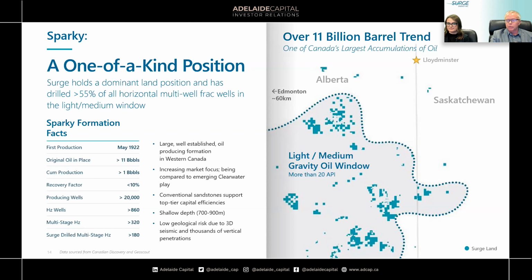Surge's 2022 corporate guidance is focused on shareholder returns and enhancing free cash flow. So we are forecasting production of 21,500 BOE per day for the year on a sustainable capital budget of $124 million. At $85 WTI, this will generate 2022 cash flow from operations of $295 million and 2022 free cash flow of $170 million on an all-in payout ratio of 42% and an exit debt to cash flow ratio of 0.55 times.